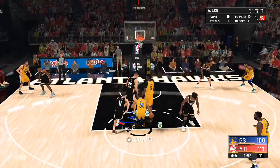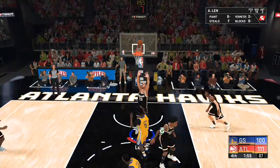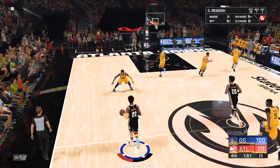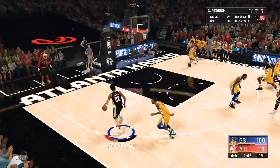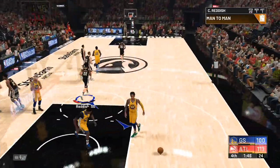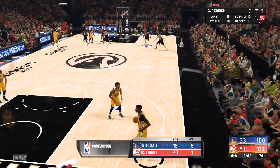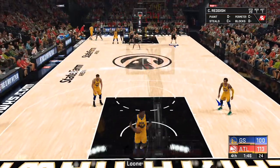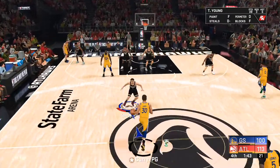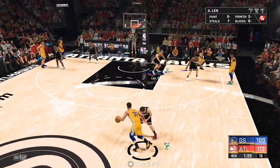And here is Curry. Now the pass to Looney. Shoots over Len. That one off the back iron and out. The Hawks leading by 11. Reddish with the ball, and he makes good on the layup. Reddish has got 6 points in the quarter. What I like here, even with the big lead, they continue to execute their offense. They've taken nothing for granted. You can see they're playing the moment rather than the score.